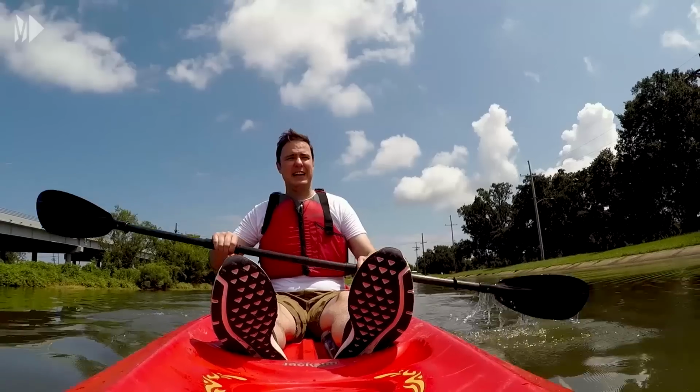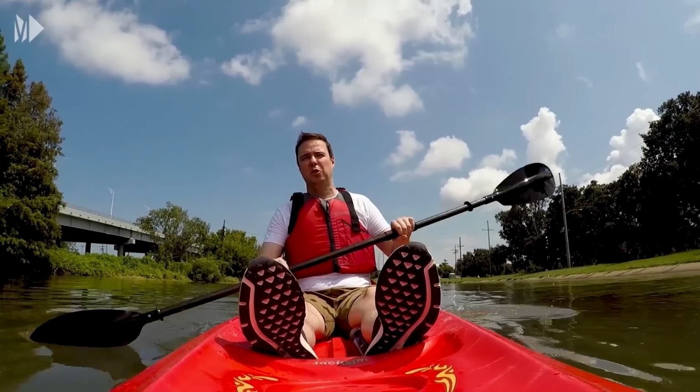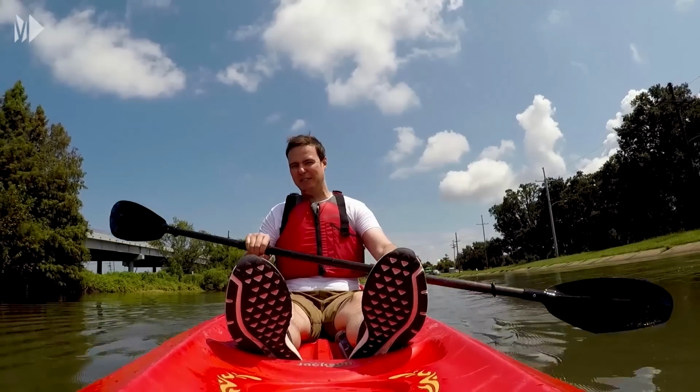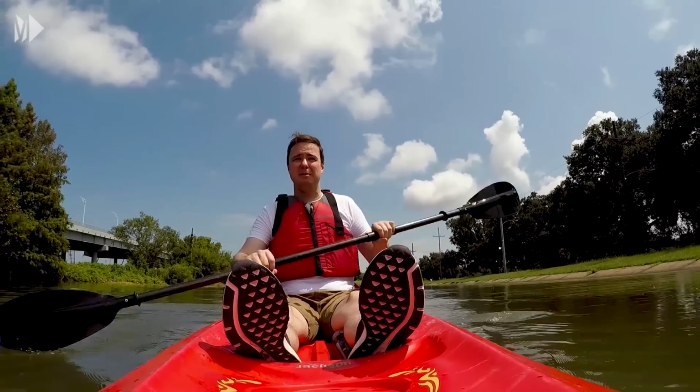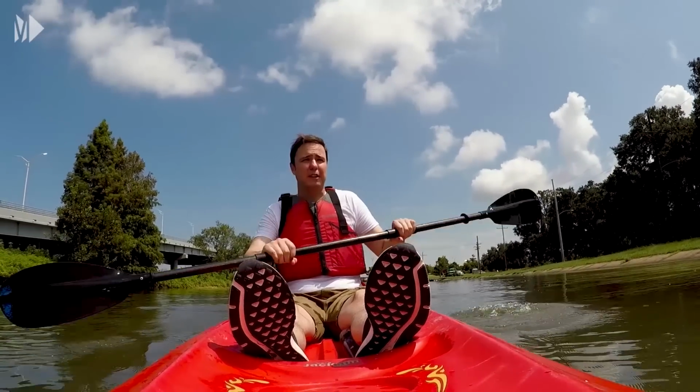The lady said we might actually see gators out here, which is simultaneously cool and terrifying. Like, I want to see gators, but I kind of don't, if that makes sense. But she also said if we see them, just stay away from them because they don't want anything to do with us. I'm not sure I entirely believe her, but that's what she said.